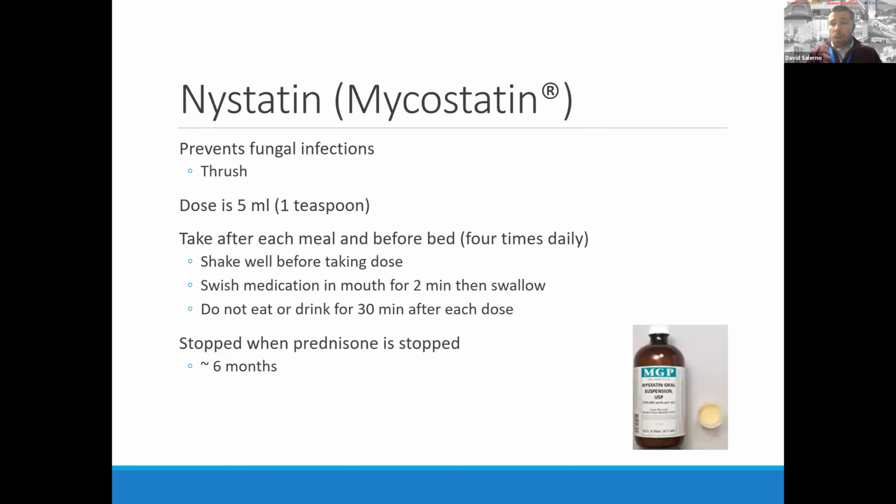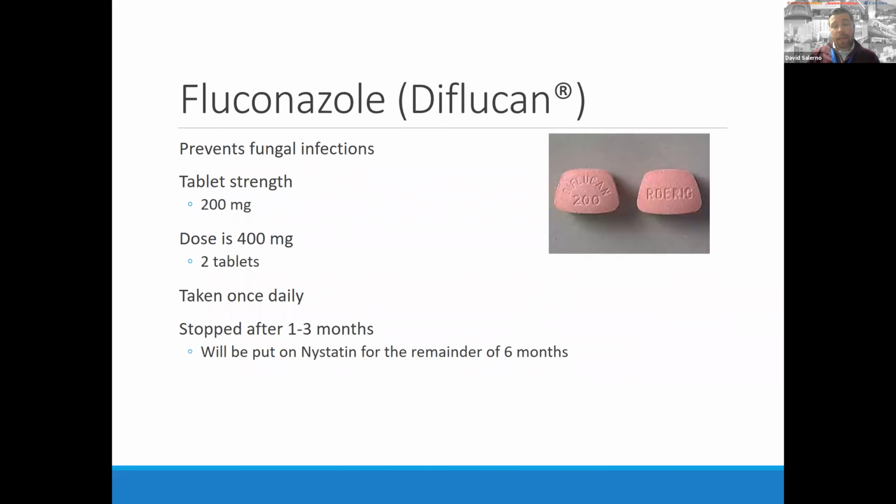And finally, we need one medicine to try and prevent fungal infections. So you can receive either mycostatin, which is a mouth rinse that you would use 1 teaspoon in the mouth after breakfast, after lunch, after dinner, and before bedtime, so 4 times per day. Or you could use a medication called diflucan, depending on the blood work, which is just 2 tablets once a day. And we typically use this medicine for somewhere between 1 and 3 months.